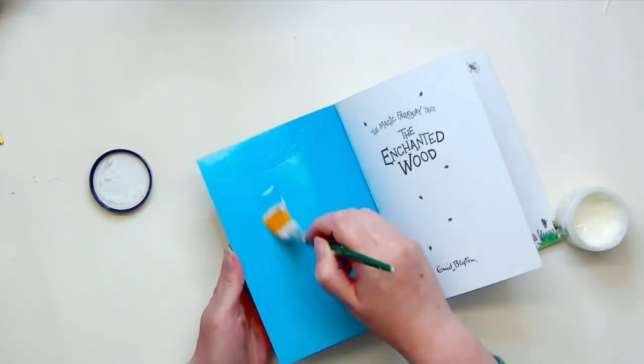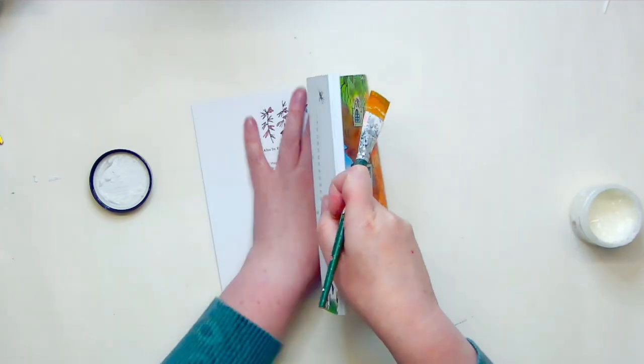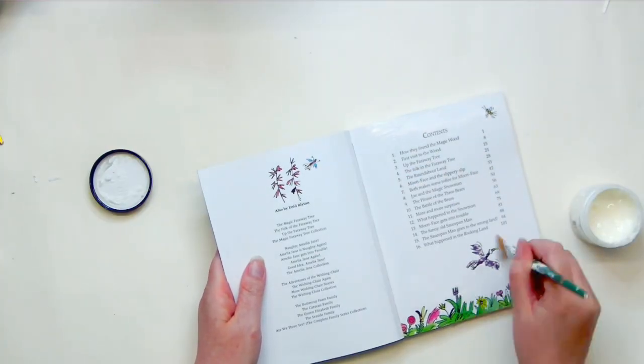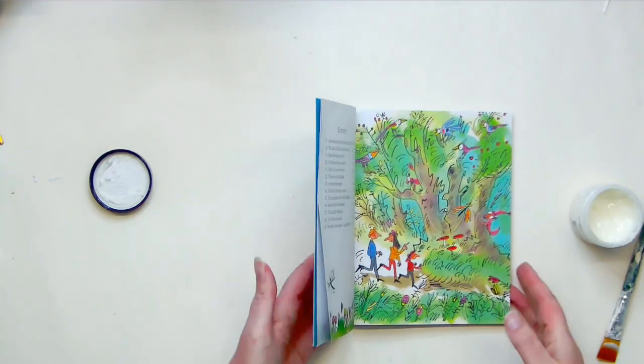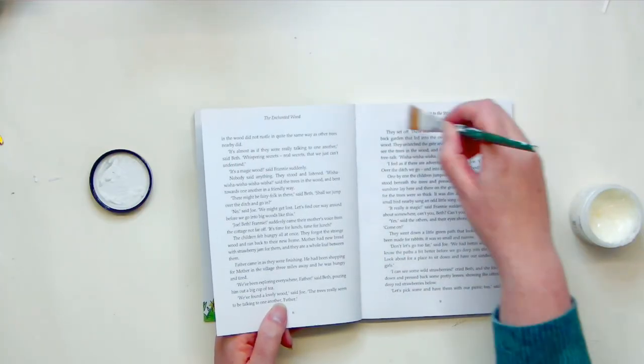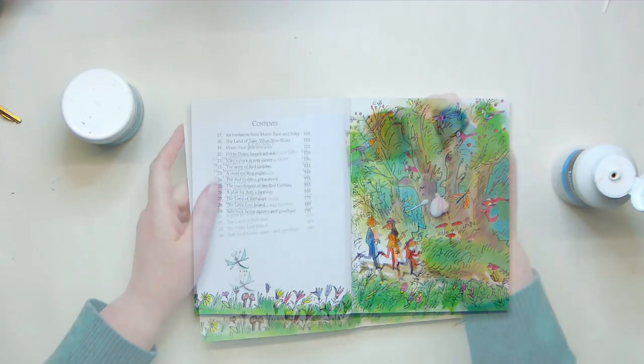I realise that might feel like a lot of wasted pages there when you saw those, but I promise you they will get used in future junk journals and in future craft projects. And I know some people are a little bit nervous when you start crafting in a book, but I promise you, books that do not sell in charity shops end up in landfill.